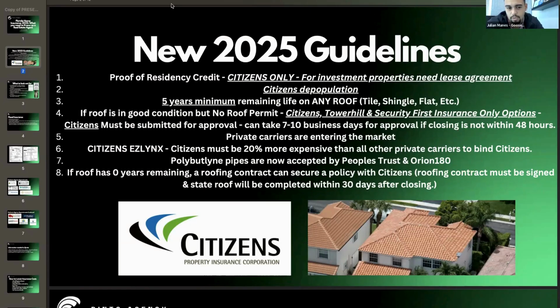So that's something new as well this year. And then let's say the roof, this has been huge this year. Let's say the roof has 0 remaining years. Let's say the seller is going to give a credit to the buyer to be able to do the roof after closing. We can still get insurance through Citizens.